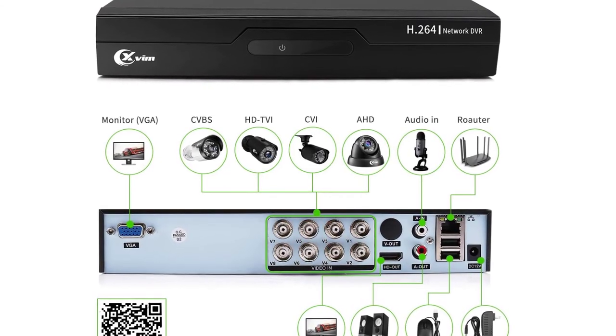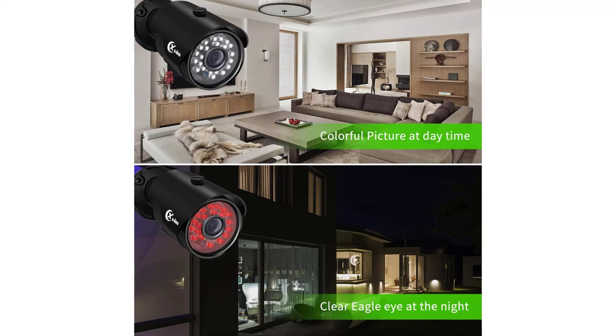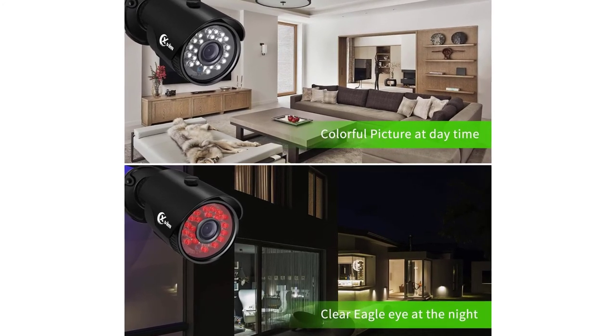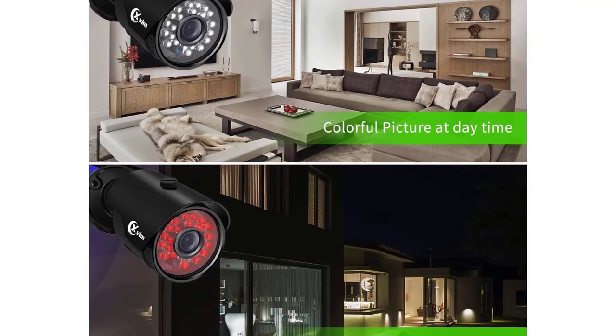True 24/7 monitoring. These XFIM security cameras are built in with IR cut filter to ensure true color under all lighting conditions, day or night. Video surveillance DVR equipped with HDMI and VGA port for multi-video output. You can live view the recording on HDTV or a computer monitor.